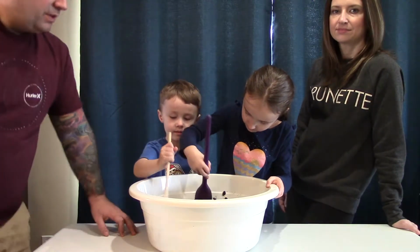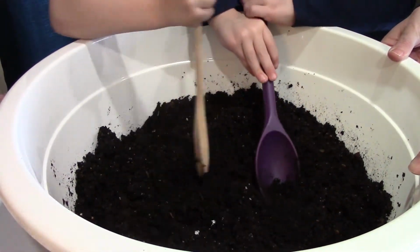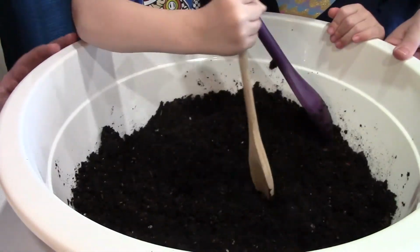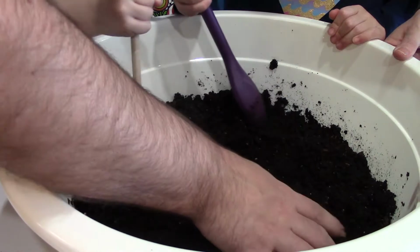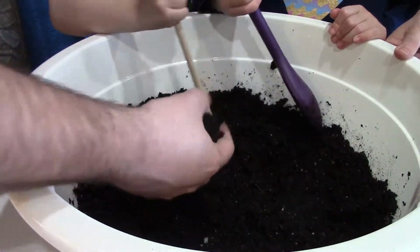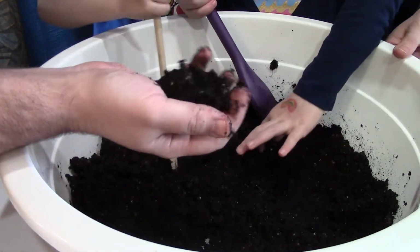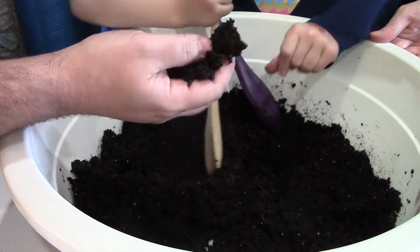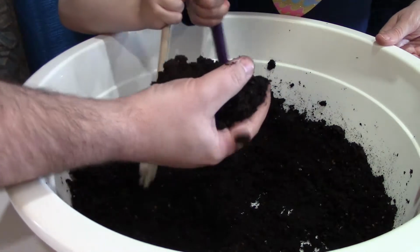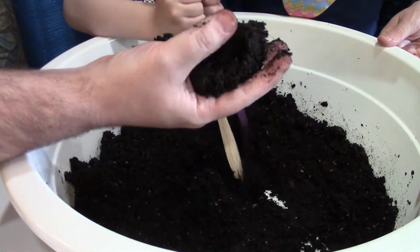Alright, let's get a better look at what the kids are doing here. So it's starting to look pretty uniform in moisture. Nice and moist. So I'm just going to reach in with my hands and take a little bit of a sample. Give it a squeeze. So it's maintaining a ball shape, but still easily flakes apart. So that's pretty much the moisture level you're looking for. Easily grab a handful, make it into a ball, but it falls apart with a gentle touch.